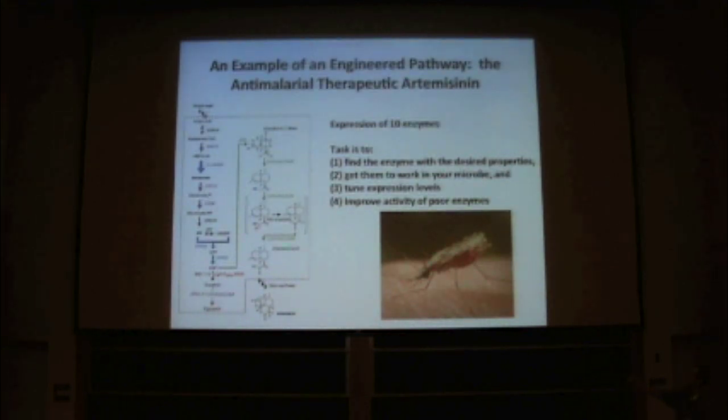To be able to do that, you obviously need to find the right enzymes to catalyze each of these reactions. You need to get them to work in your yeast cell. You need to fine-tune the expression levels, as we discussed earlier, and in some cases, you may have enzymes that have very poor activities. You need to be able to make those enzymes have higher turnover activities with more reactions per second. So this was highly successful.